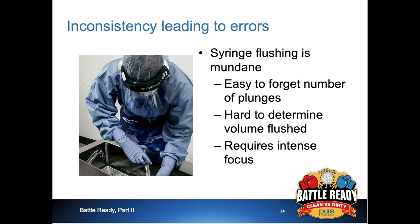Pre-cleaning can be perceived as a mundane activity, which can pose another hidden risk. If technicians are not invested in the tasks they're performing, it may be easy to forget how many times they've flushed a channel, how much volume has been flushed, and for how long, and which instruments were already flushed. Being present during the activity is important to perform it well.